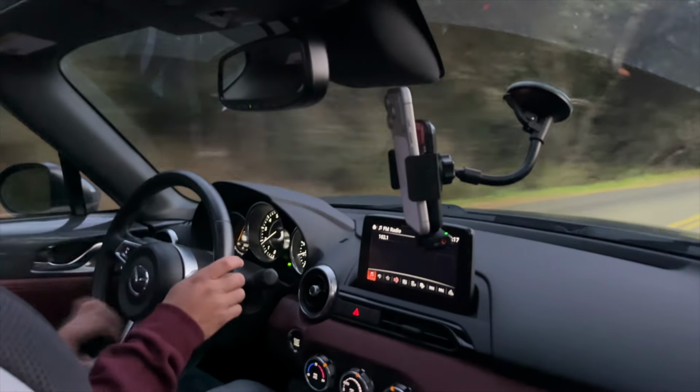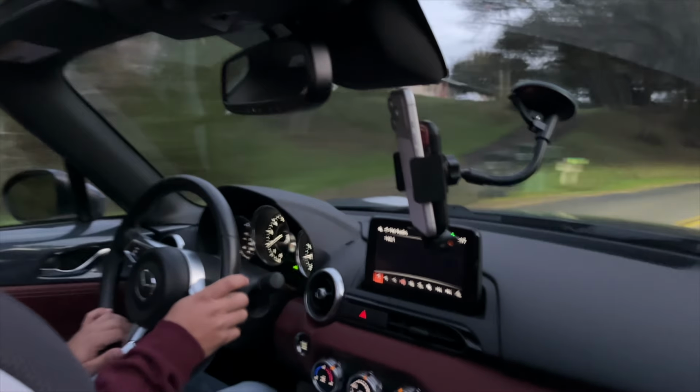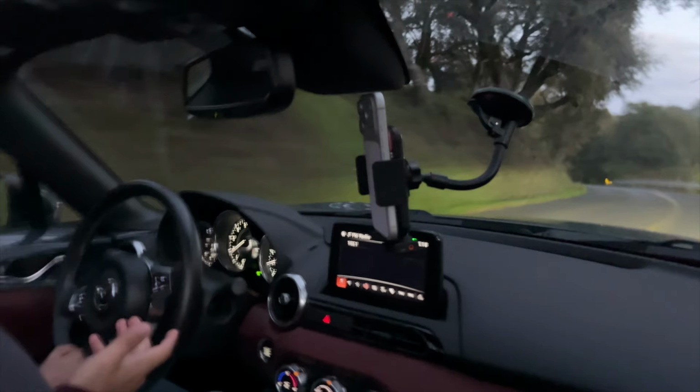There you go. See, I'm on the back road. So when I'm on the back roads, I actually just turn it off. I would turn it off entirely full time, and I can't do that. Just hit a bumpy spot.